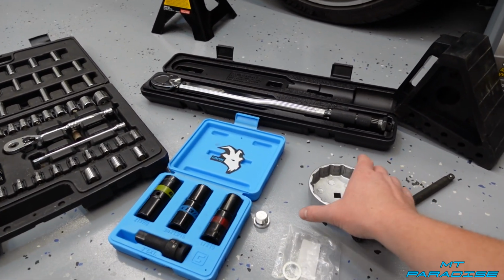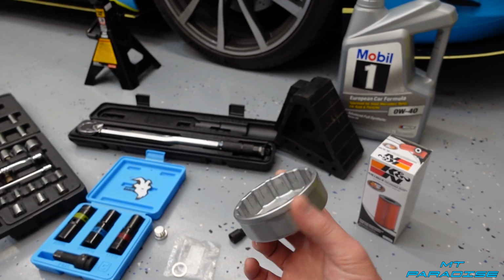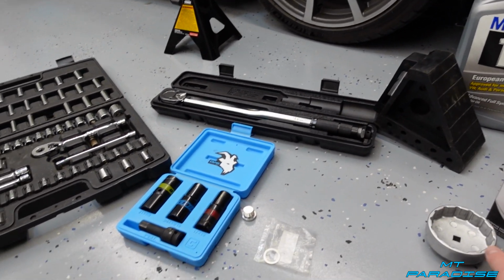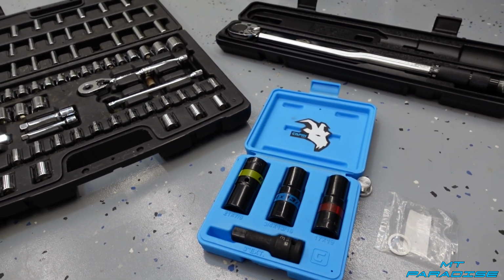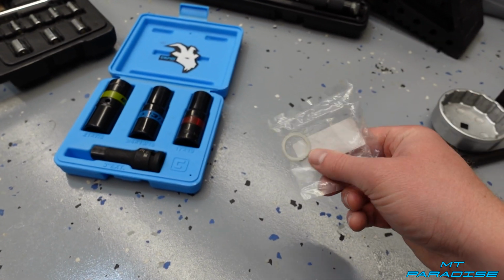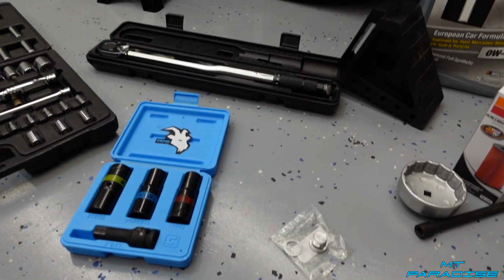But also you're gonna need this little tool. I think it's maybe like 10 bucks. It's an oil filter housing removal tool with a little extension arm. This is a little 3-pack. It was super cheap as well. Different socket sets, so you can pull off a bunch of different size lugs and an oil drain plug. This pack came with the drain plug, as well as 5 or 6 little crush washers. And this right here was also super cheap.